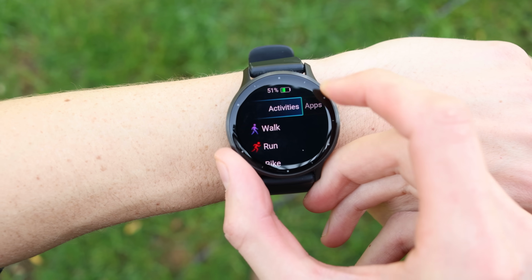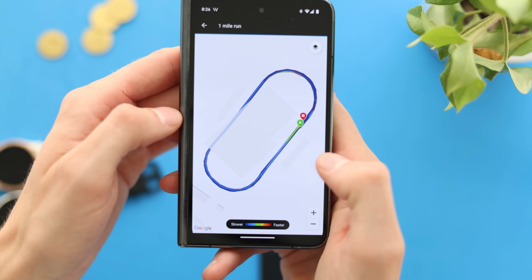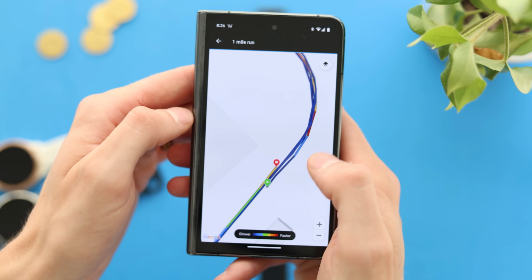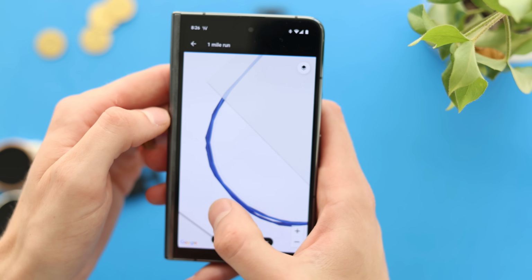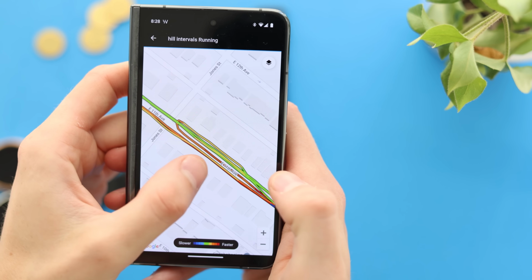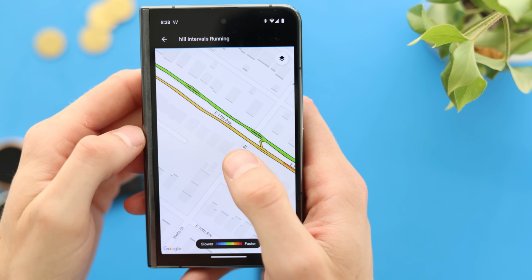So now getting into the accuracy testing. Even though this doesn't have dual band GPS, it's actually incredibly accurate. I tested this on many different runs and bike rides. For example, on this track run, I ran exactly 1 mile and it was off by just 0.02 of a mile. This was quite impressive, considering tracks are generally pretty difficult when you're running in a loop like that, compared to a straight line, when you can interpolate a lot more easily. Then looking at other runs, zooming way in, again, super accurate. It barely veered off at all, and I was more than impressed with the accuracy of this watch.